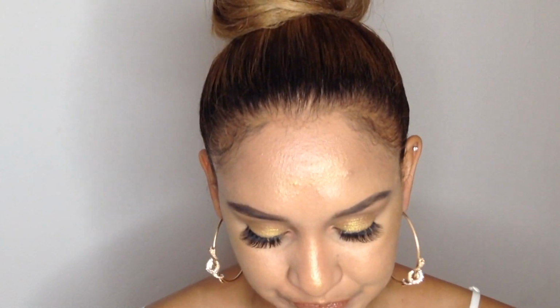For the contour sticks and the brush, which is this brush here, I really like this brush. I feel like it blends really nice, and for you to carry it in your purse and travel with it, I think it's amazing. And you can use it for contour, concealer, and even for blush. It's just really, really good. It's a little bit pricey, but I think it really blends everything nicely. As you guys see in my video, I use the brush and this as well.